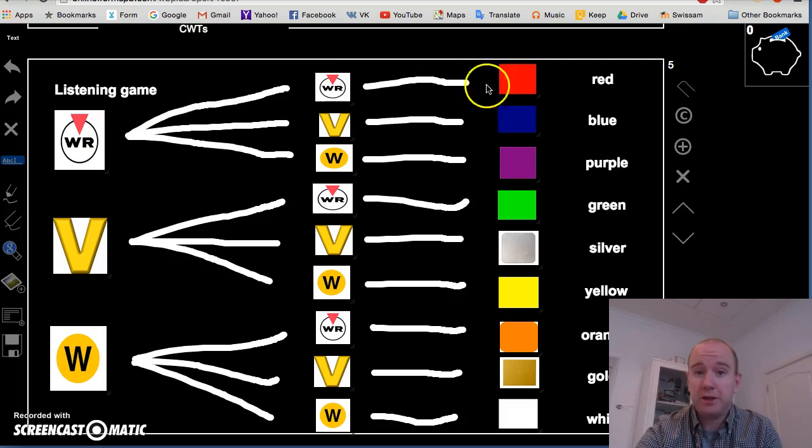Here's an example. If I say Wrocław and Vilnius, it gives the color blue. R followed by V. Here's the next example. Vienna is the first, and Washington, D.C. is the second city. Again, Vienna and Washington, D.C. What did you get? If you said yellow, well done. Good job. V for Vienna, followed by W for Washington, D.C.